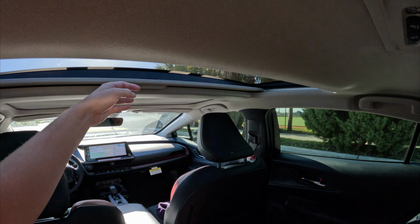Heated seats, no ventilated seats here unless you get the Premium XSE. There's no digital rearview mirror. However, we have HomeLink garage support and auto dimming. Beautiful leather steering wheel with baseball red stitching. Red is the theme, right? From these seats to this LED bar across the dash to the accent plastic there. A little bit better materials here up the front. Hard touch here, soft touch over here.